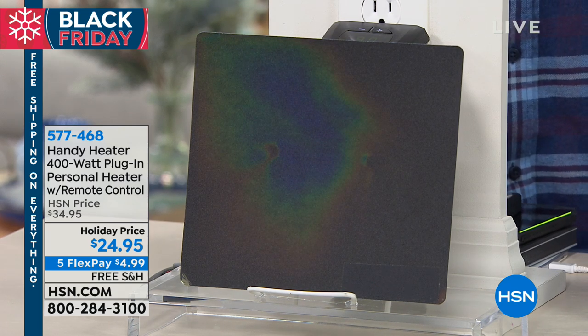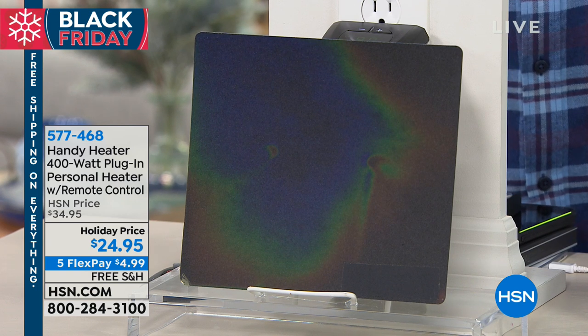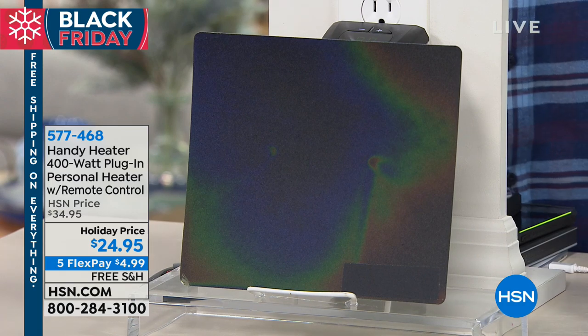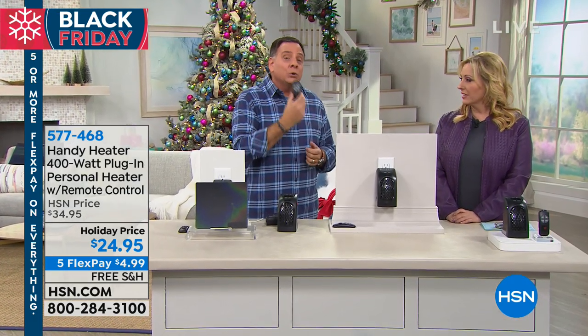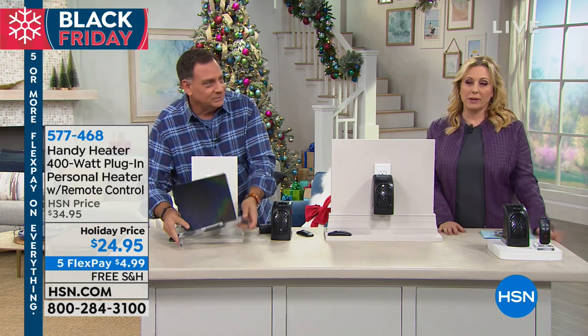Look at that. But notice how it spreads. And the reason it's spreading is because it's not just heating that one spot. The fan is actually blowing the hot air out, and as it's hitting the resistance of the back of this, it's spreading. So when you're in your room, sitting there freezing on your side of the room, you can plug this in, turn it on, use your included remote and be toasty. All right, in our final, we've got about 4 more minutes.